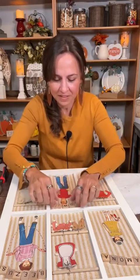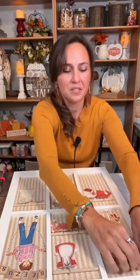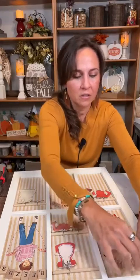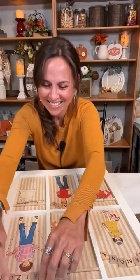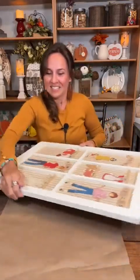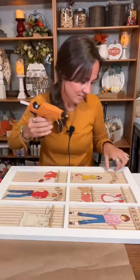Because he was just fun. Okay, so Ramona, we're going to make hers kind of all wonky here, just to tie in with her character. And then Beezus, nice and straight and perfect across. Okay, and then we're going to glue those down. I'm going to turn this so I can reach them a little better.